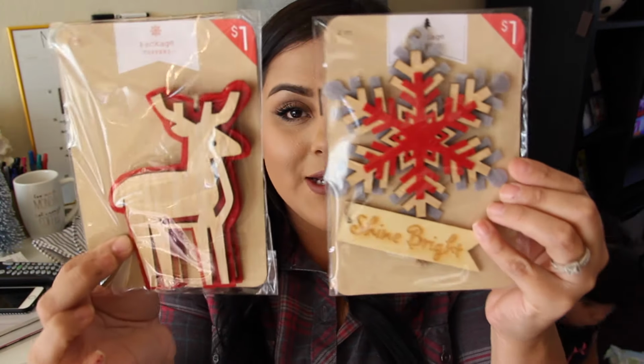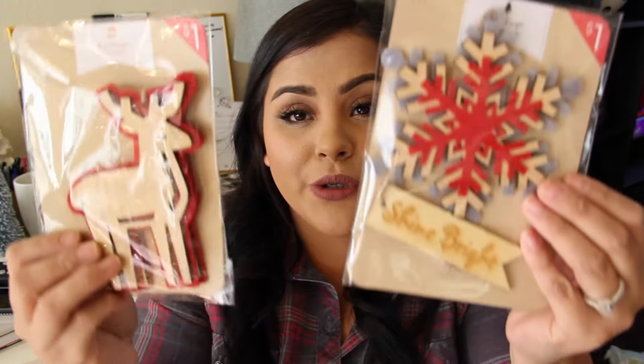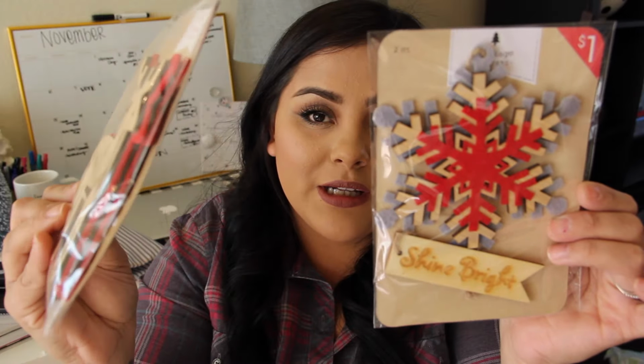And I found these and they are package toppers. So they look like this. I thought they were cute just to put on your Christmas tree. So I'm gonna put them on my Christmas tree. I really do like them. They're cute, cute, cute. This one just says shine bright and then it has a little snowflake. And then this one has a little deer. So I thought they were really cute. So I'm gonna throw those on my Christmas tree.